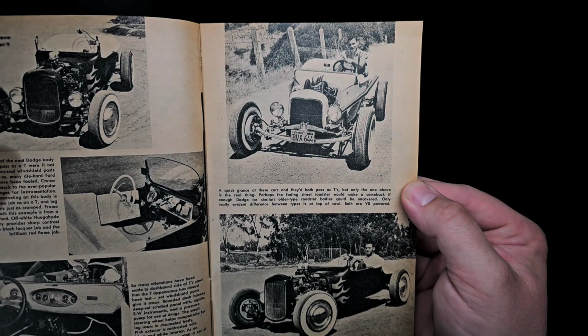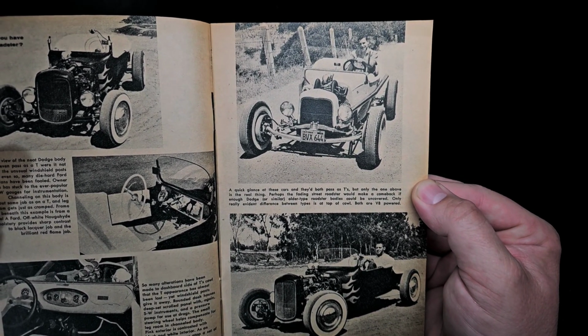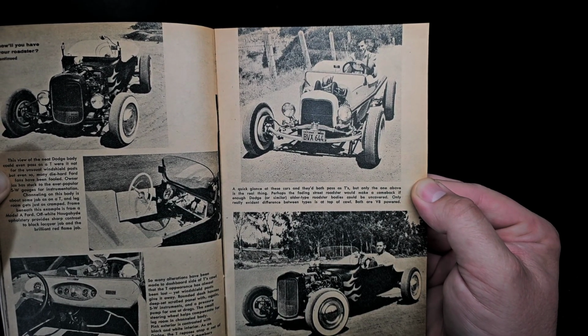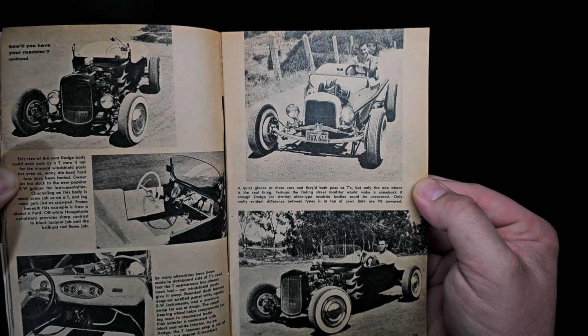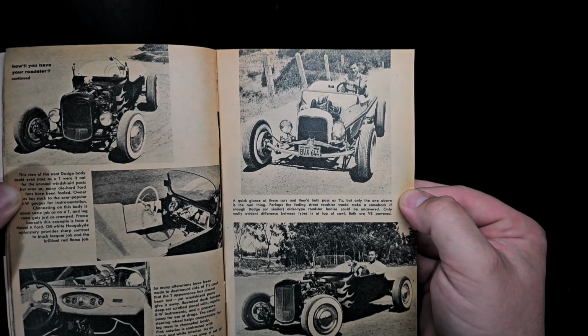A quick glance at these cars, and they both pass as T's, but only the one above is the real thing. Perhaps a fading street Roadster would make a comeback if enough Dodge or similar older type Roadster bodies could be uncovered. Only really evident difference between the types is the top of the cowl. Both are V8 powered.